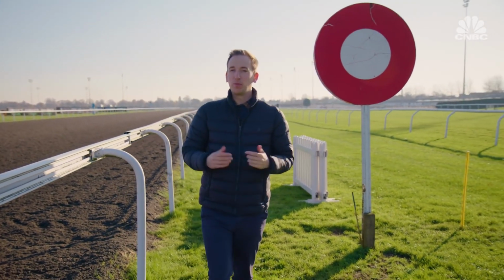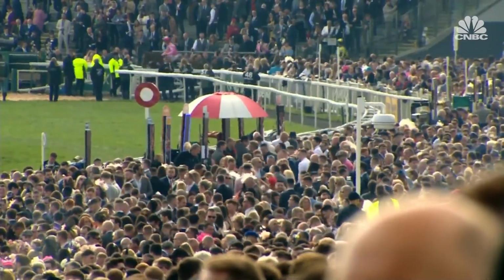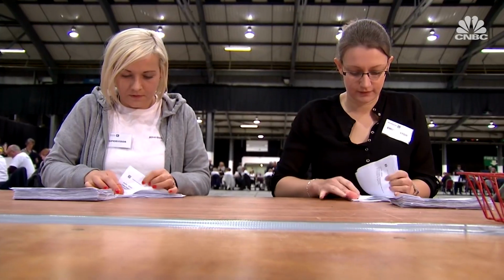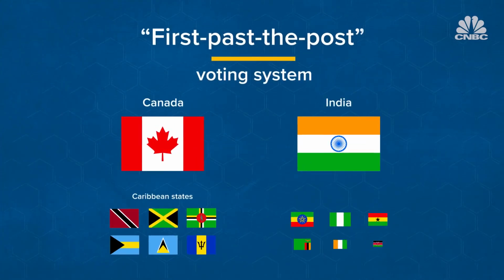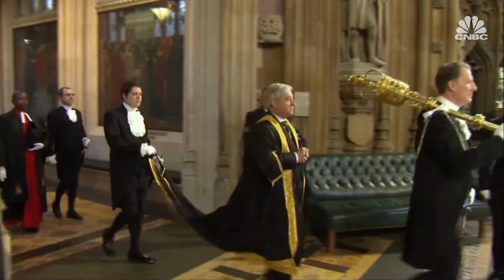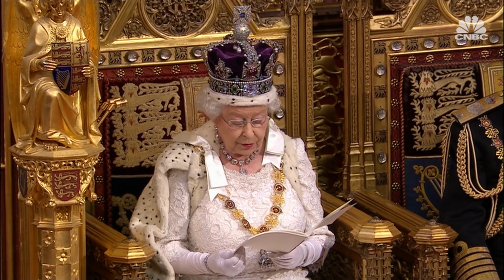The voting system used in Westminster is known as first past the post. A term used in horse racing, it signifies that the contest is effectively over once a candidate receives the largest number of votes for their local area. Essentially, it's winner takes all. The same voting system is used in Canada and India, as well as many Caribbean and African states. Advocates of first past the post say it is a simple and familiar process which usually delivers a one-party government. It allows that party to implement their plans over the duration of the parliament.